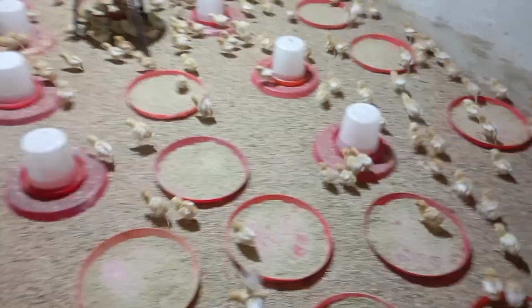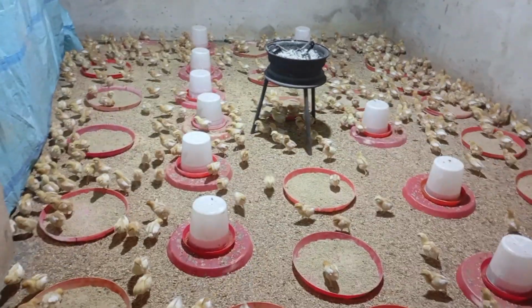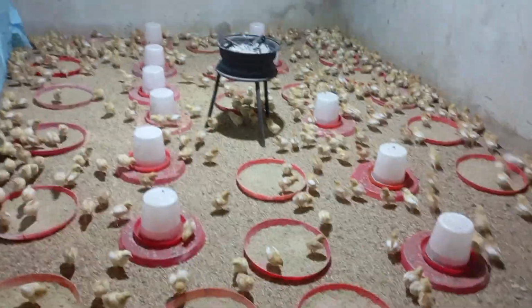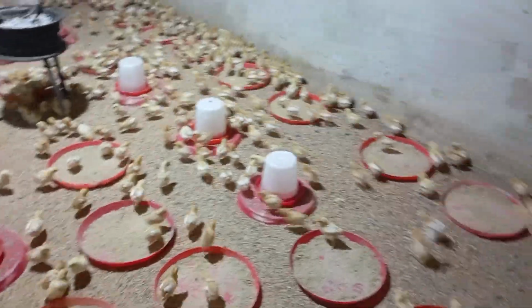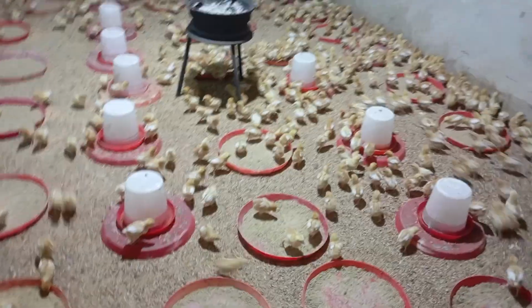We're not even using an additional light because we wanted to really show how bright the brooding pen is at night. So we're not using an additional light right now. This is how bright the brooding pen really is. And you can see that the pullets are active. I've always said it, this is how your pullets should be. Your birds should be this active.